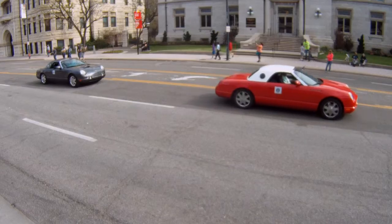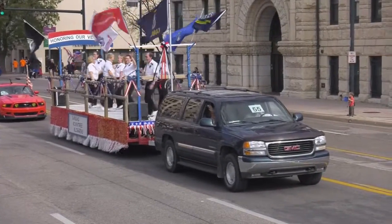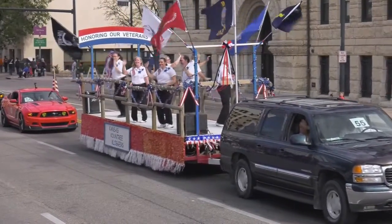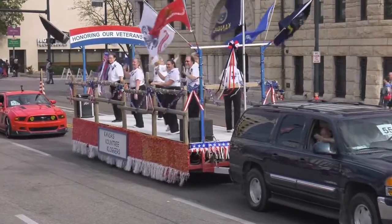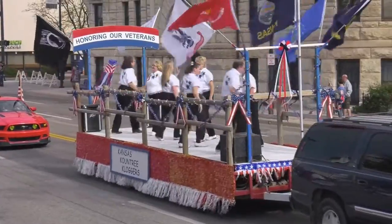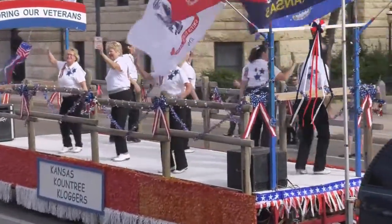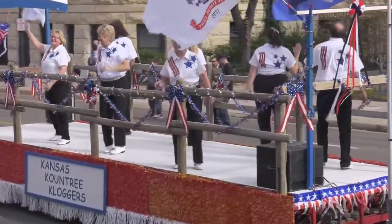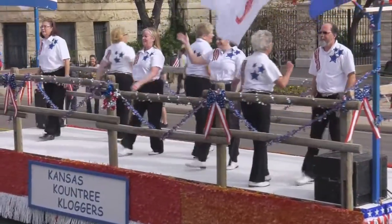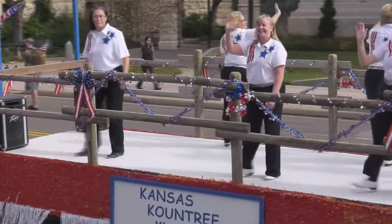The float coming up here is the Kansas Country Cloggers, clogging to patriotic music and paying tribute to the many men and women who have served in war times. And specifically, they're celebrating the National Defense Act of 1960. This is the centennial of that. That's pretty cool. Yeah, it's a nice workout right there.